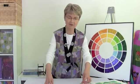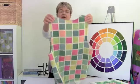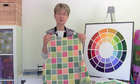A vest that I made out of all Cherrywood fabrics. I'm going to show you the front, then I'm going to show you the back so you can see more of the area. I've taught this as a class, and the lesson to me in this vest is balancing visual temperature.